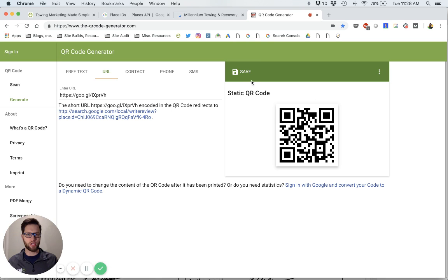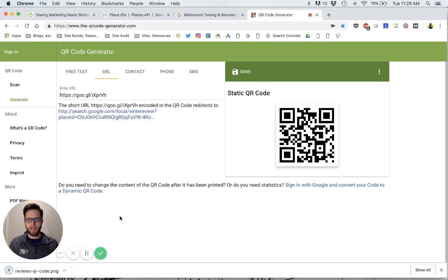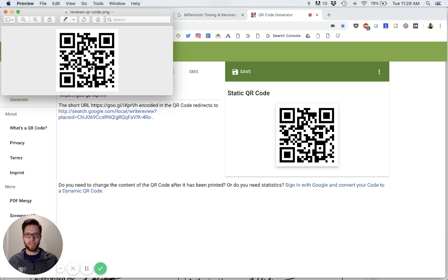And so once you have your QR code here, you'll hit save. It's helpful to save it as a PNG, give it a file name, reviews, QR code. And when I save it, it comes down into the bottom of the screen, wherever your downloads save. And you now have access to that artwork, as you can see right here.